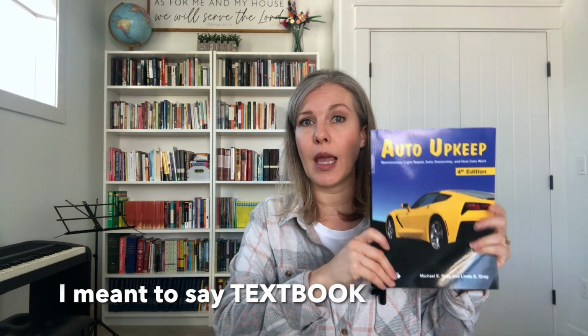So Auto Upkeep comes with three different components. First off is the textbook, and I will turn the camera around and give you a look inside of this in just a minute. It also comes with a workbook as well, and then there is the USB drive with all of the instructor's information that the instructor will need as well. Now you can buy this curriculum in the actual print physical copy, which I have here, but you can also buy it virtually and get an ebook and an e-workbook. And I'll talk more about that as well. They also have an online academy, so I'll talk about that at the end of the video.